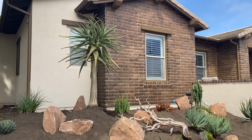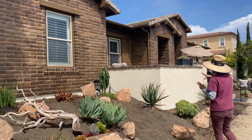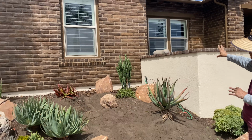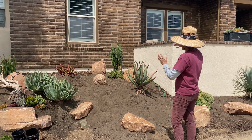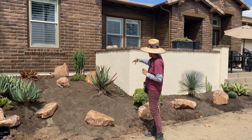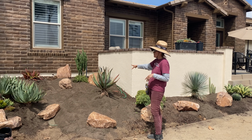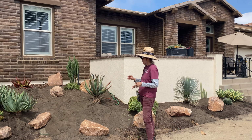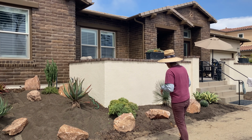We also were strategic in not blocking views from windows. We have a Trigona here in the corner covering up valves. We also staged a couple of boulders to kind of conceal the valves from other perspectives. This is an Aloe 'David Verity' that I got from a private collector. This gives off the most beautiful two-toned flower, so it'll be very, very exciting to see that in action come wintertime.